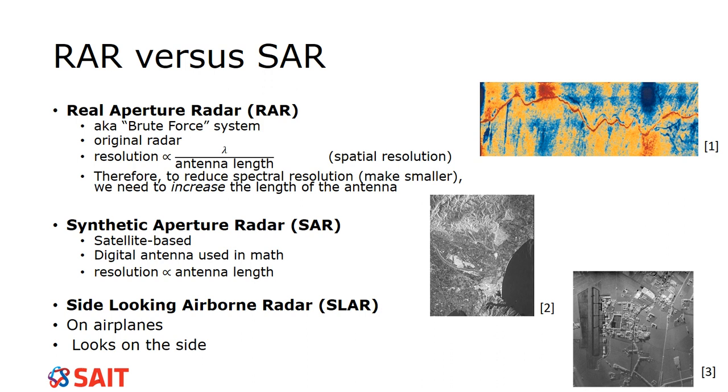So for example, I think it was the Atlantis, I can't remember the name. It was one of the shuttles, part of the SRTM thing. The boom on it, which was the antenna length, was 60 meters. That's crazy, crazy long. And still we were getting like 5 kilometer resolution. It was terrible resolution. So they knew that this was going to be too difficult. They did use it on the ground. So you can see an example in my picture of what RAR looks like.